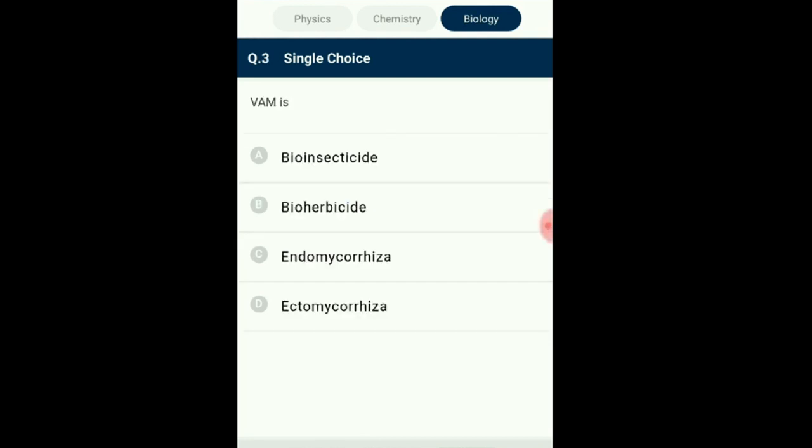Question number 3. VAM is endomycorrhiza. The fungal hyphae are present inside or between the cells of the cortex. In many grasses and some other crops, the fungal hyphae penetrate the cortical cells, which swell to form vesicles or arbuscules, called vesicular arbuscular mycorrhiza. It is generally called VAM. So the answer for this question is option C, endomycorrhiza.